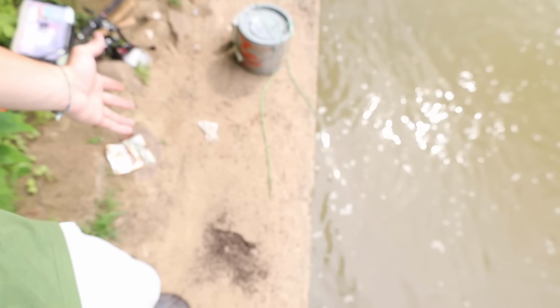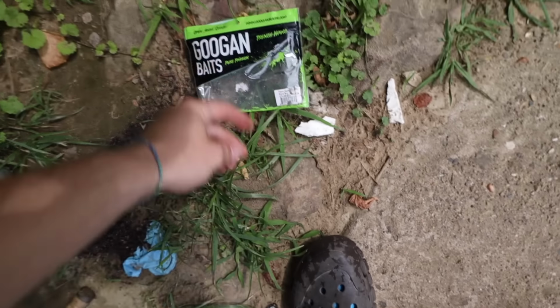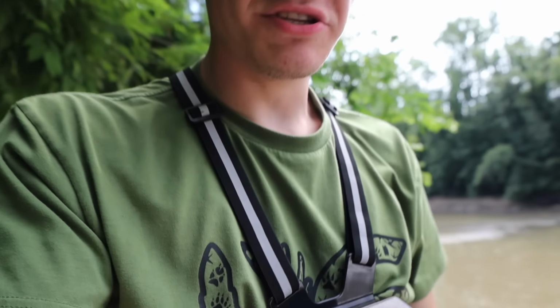You can see there's obviously been a lot of people here. Here's a pack of Googan baits. Andrew Flair's probably been here, you know, swarping on some hogs. But yeah, let me go ahead and get rigged up and I'll get the first rod just tossed out there.